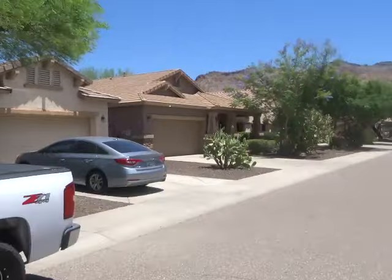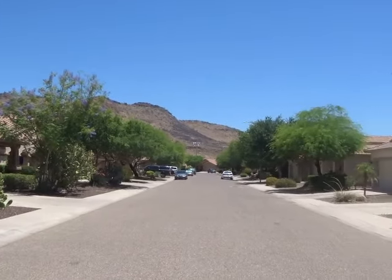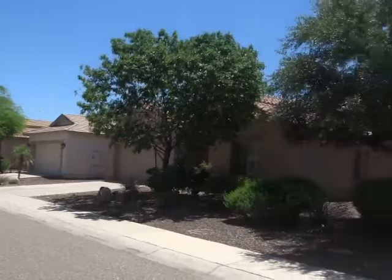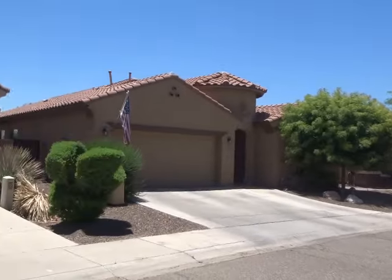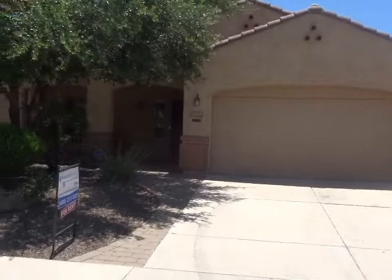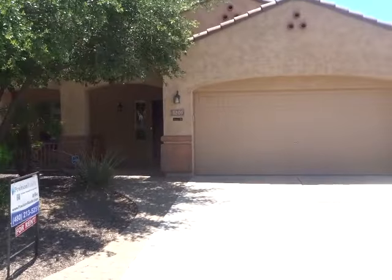Stetson Valley is known for the mountains. That's Deems Hill over there. It's a popular hiking trail. And then I'll show you from the backyard, but there's some mountains over here in the back from the backyard. So this is the property. It's got a nice tree in the front yard.